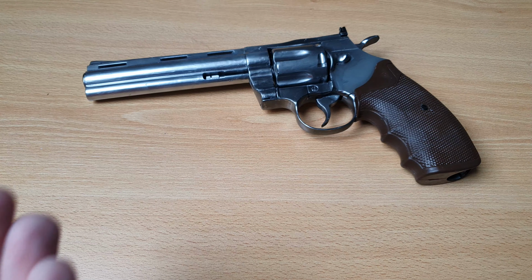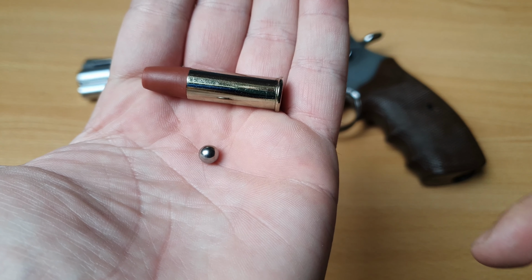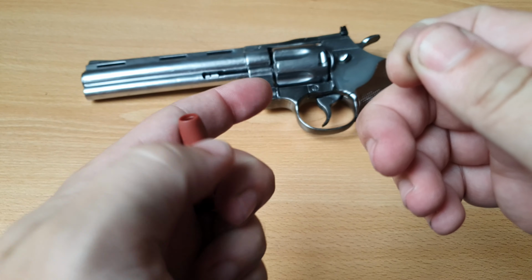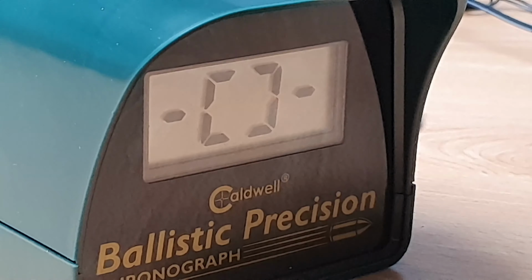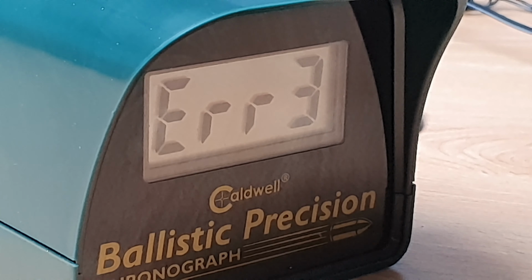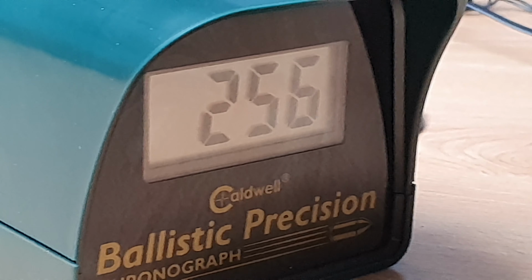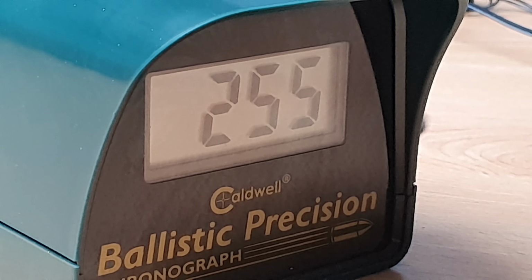And now we're gonna test the Colt Python with the 6mm steel BBs. Now these weigh 0.98 gram, so almost a gram, and that's very heavy. Now watch what happens with the FPS. You see, the FPS drops in half.